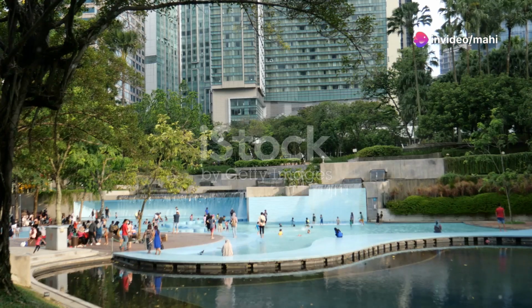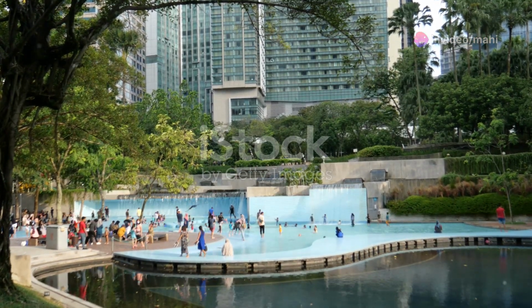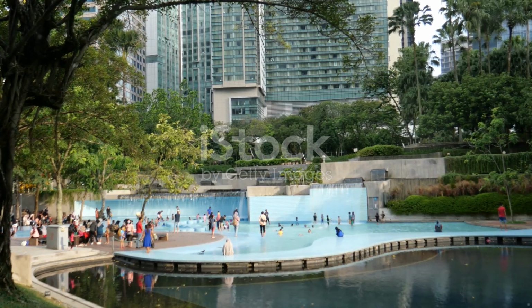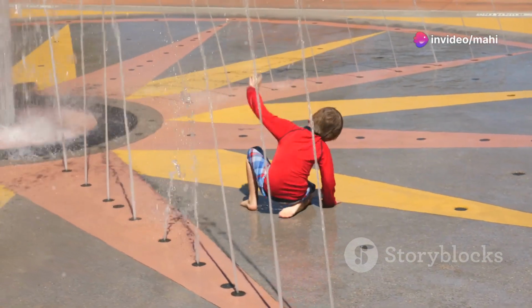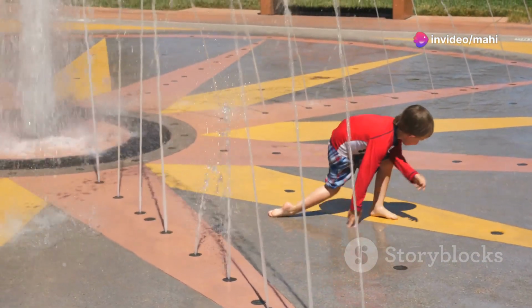The beauty of a well-designed water park lies in its universal appeal. It's a place where everyone, regardless of age or ability, can come together and experience the pure joy of water play. For children, it's a wonderland of endless possibilities, a place where imagination runs wild and laughter knows no bounds.